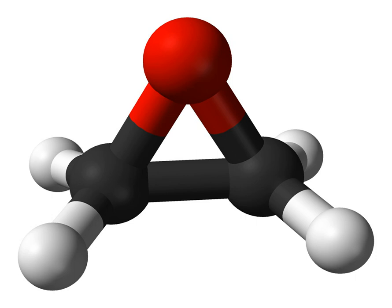CH2CH2O plus H2S gives HOCH2CH2SH. CH2CH2O plus that gives (HOCH2CH2)2S. CH2CH2O plus RSH gives HOCH2CH2SR. An excess of ethylene oxide with an aqueous solution of hydrogen sulfide leads to tris(hydroxyethyl)sulfonium hydroxide.